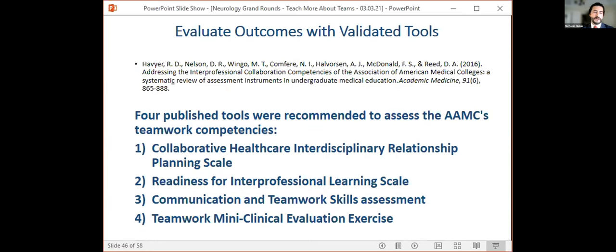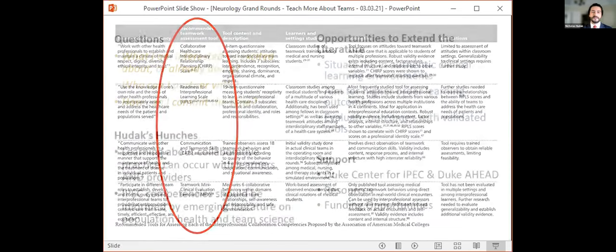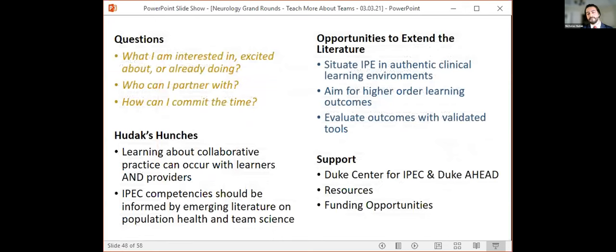But there are four out there that have been recommended for specific settings. So if you do find yourself in a week or a month or a year's time getting more involved in IPE, or you want to evaluate something more formally, there's been a lot of work done on it. This article is great. I'm glad to be a resource as well. But don't duplicate work. If we are informed by the literature and don't duplicate work, our time commitment needs to be less significant. So again, I wanted to reiterate those questions and reiterate the opportunities.